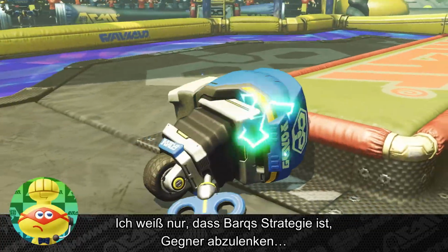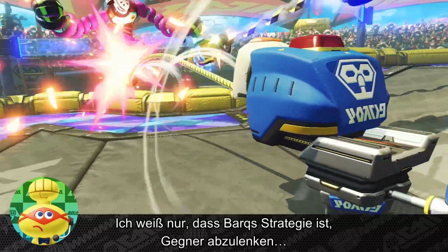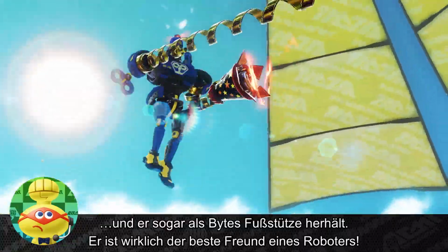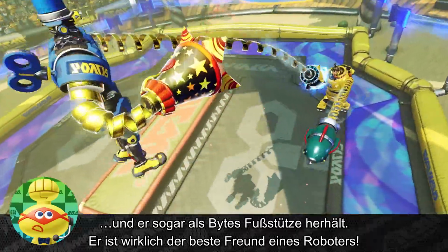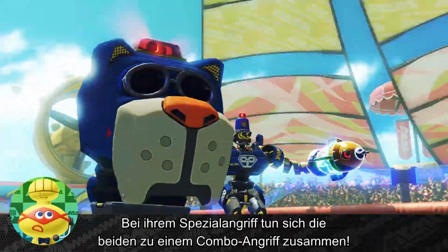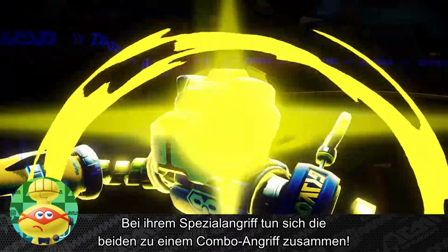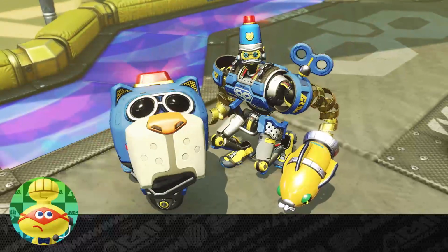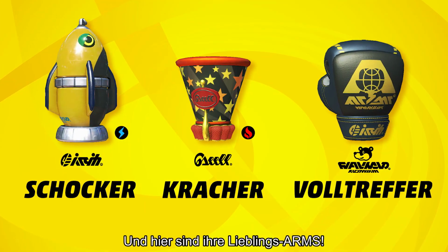All I know is that Bark does what he wants, distracting opponents. And even filling in as Bite's footstool if need be. He's one devoted Robodog. When their rush attack is activated, they combine forces for a combo attack. Here are their signature arms.